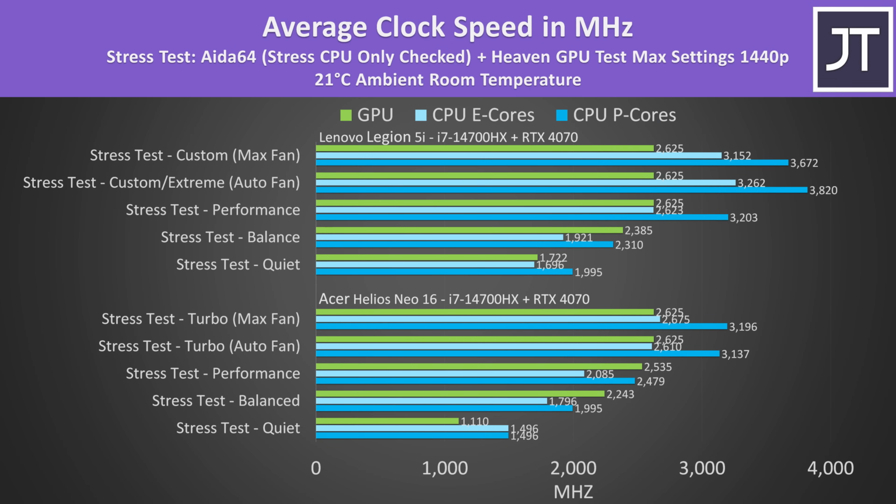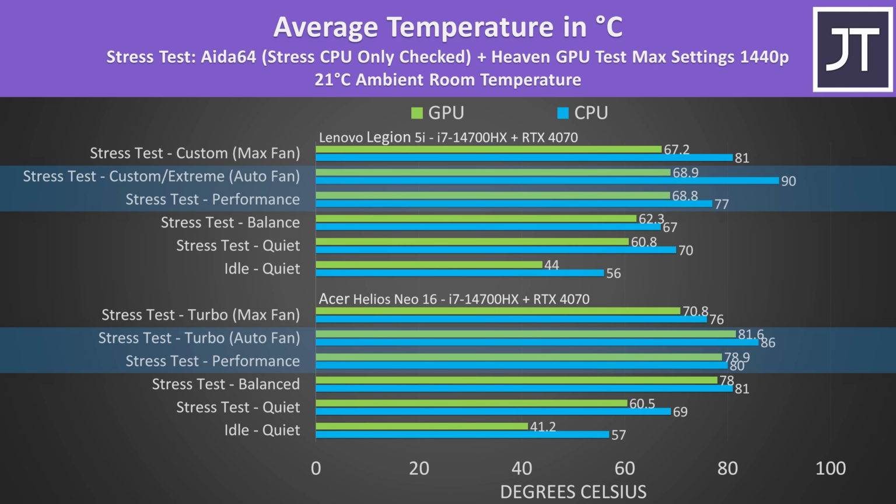More power equals more performance, which is why the CPU in the Legion was able to perform better in the highest modes. The RTX 4070 was actually reaching the same clock speed, because voltage was the limit, so again, the wattage difference we just saw probably doesn't matter too much. It might even explain why the 4070 in the Helios was more than 10 degrees warmer.